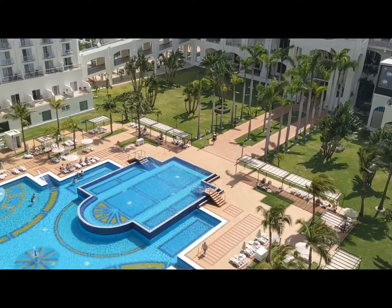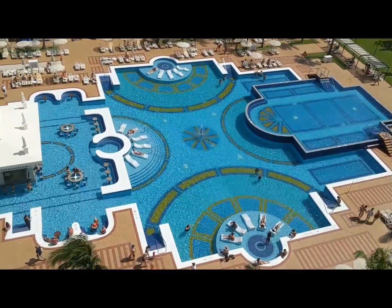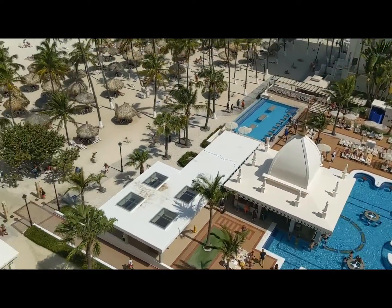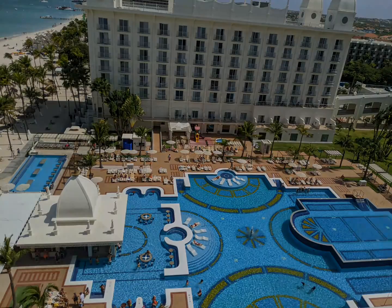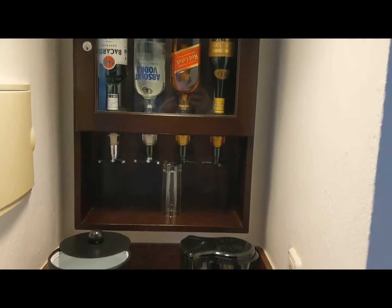And then here is the resort with its huge pool. So there's a pool on top there. There's the big pool in the middle. And then the pool there to the left is gonna be your swim up bar. And then you have a little tiny pool with tables and chairs there. And here is the beautiful Palm Beach. So Palm Beach is one of the best beaches in Aruba. Check out that white sand, that beautiful turquoise water.